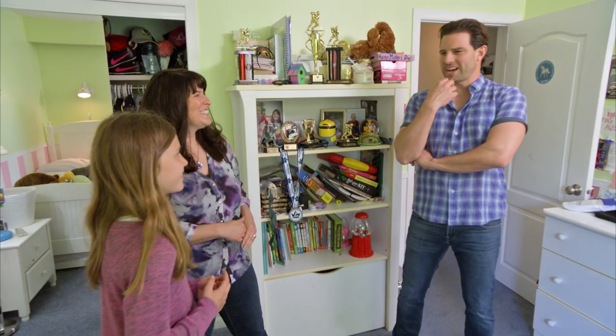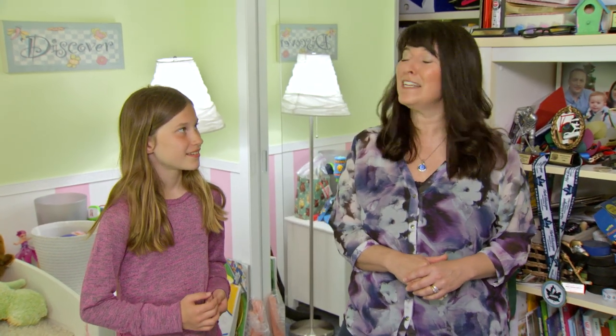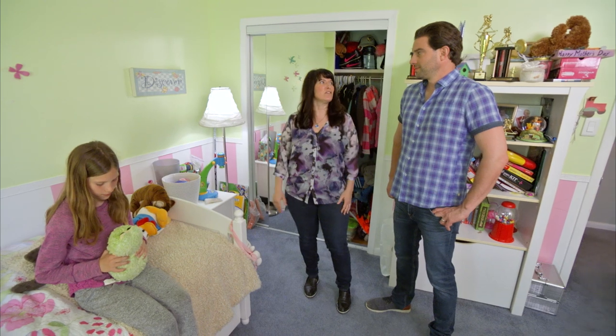You're growing up a little too fast. How old are you, 25? No, 10. 10, holy smokes. 10 going on 16, Scott. 10 going on 16. She's growing up way too quickly. It needs preparation for the next phase of her life, for sure.